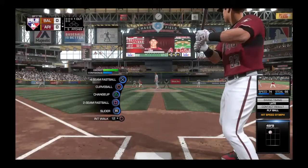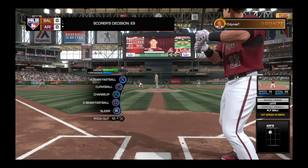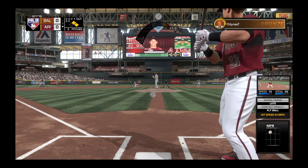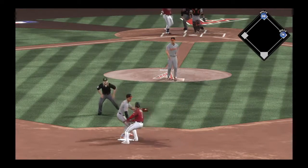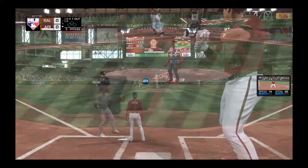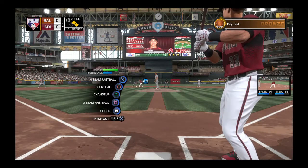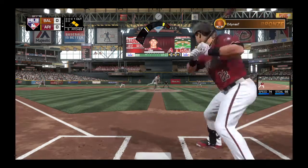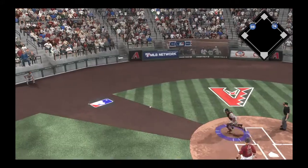Coming to the plate now, Jake Lamb. And he is proving to be something of a non-threat with a bat in his hands this year. The average isn't pretty. Pickoff move to second, and the runner's back easily. He's ready now. The pitch. Curveball bounces, and this one gets away.